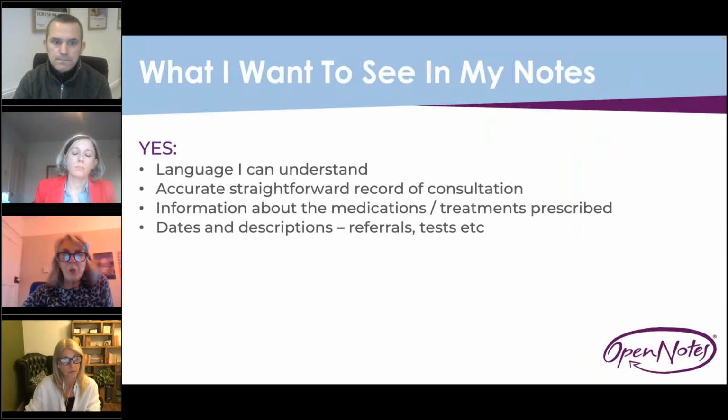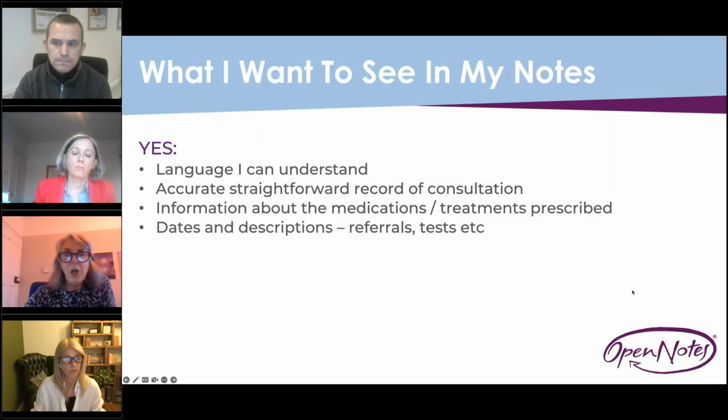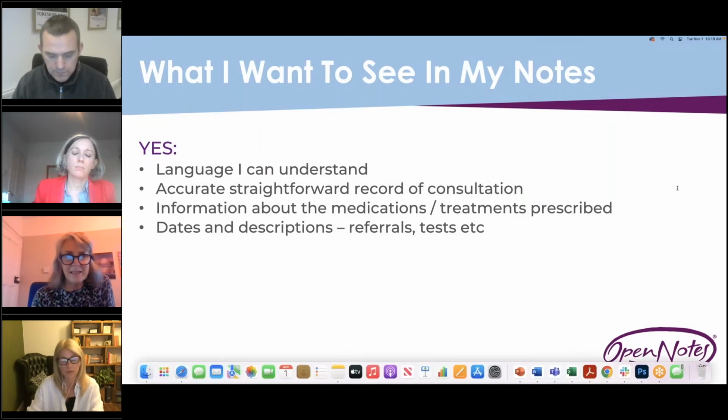So what do I want to see in my notes? I want language that I can understand, obviously. Something as simple, for a blood test, as "all clear" or "within normal parameters". I want an accurate and straightforward record of my consultation, and a note of the decisions made, and medications or treatments that have been prescribed, obviously. This is all quite normal, I think. And dates and descriptions of referrals, and in particular expected result dates, and then obviously the actual results.